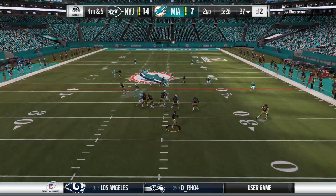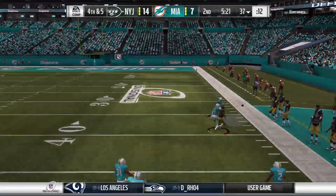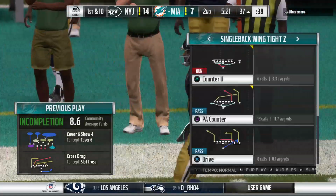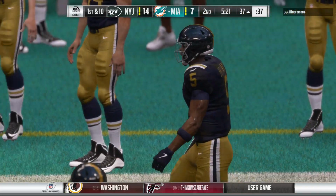On 4th down, they do snap it to Bridgewater. Flush to his right. And this is going to be incomplete. So certainly an interesting call there to go for it. And the Dolphins get the football in great field position.